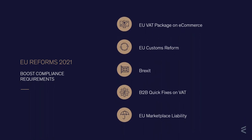To be precise, we are focusing on business to consumer transactions cross-border within the European Union. What I just mentioned with regard to the VAT automation and the steps towards the automation also envisaged by the governments. One step we already see and which is coming soon is the European Union VAT package on e-commerce sales. So that package comes into force 1st of July 2021.